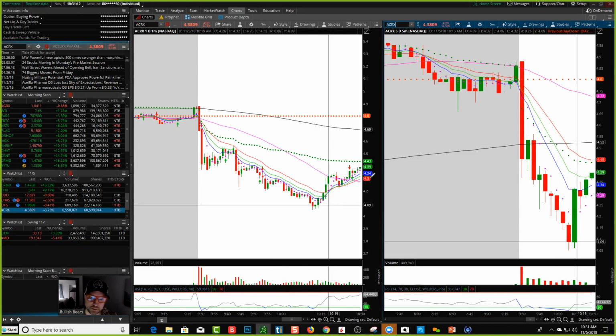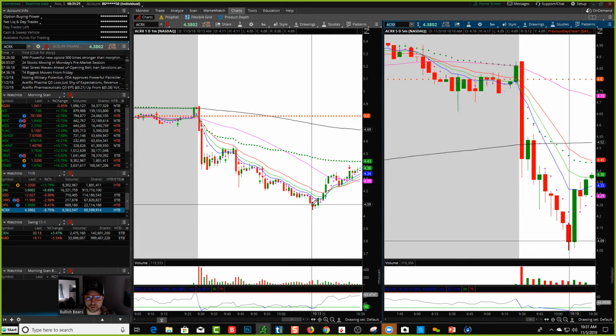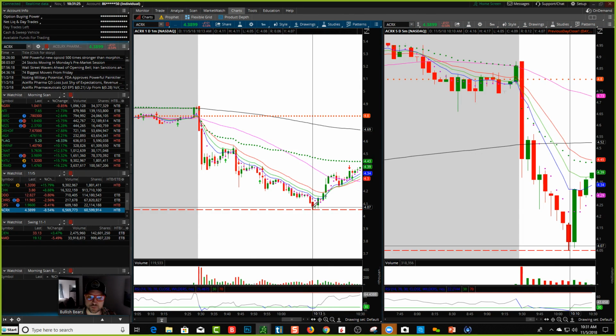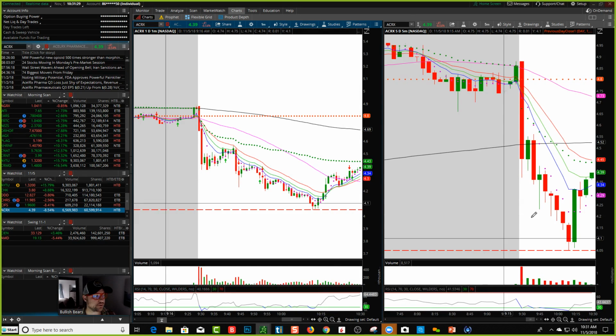On the 1 minute, it is showing some bullishness, but it's got that VWAP to contend with, so be very careful. It needs to get above. There's definitely lots of overhead resistance, but this was a nice one to dip buy off of right here. Found support right above $4 at 4.05, and now it's kind of grinding.